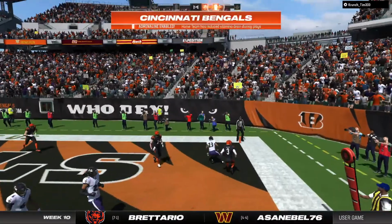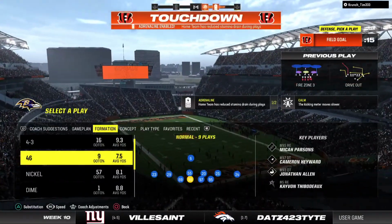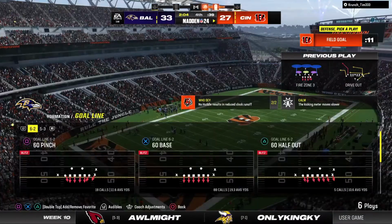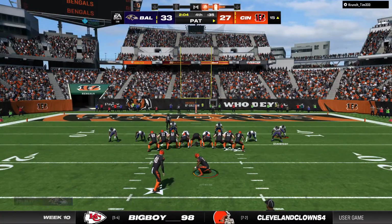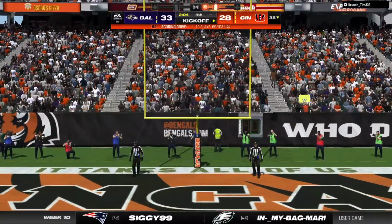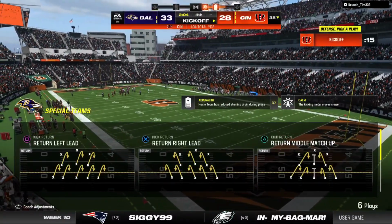And it's caught. Touchdown, Bengals. Josh Jacobs, a 7-yard touchdown grab. And the Bengals have made it a 1-score game again in the fourth. Extra point right down the middle. And now things get a bit more interesting here in this fourth quarter.